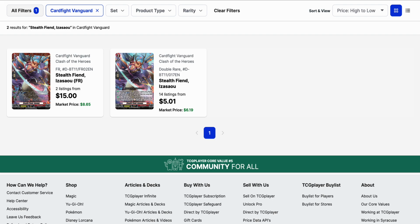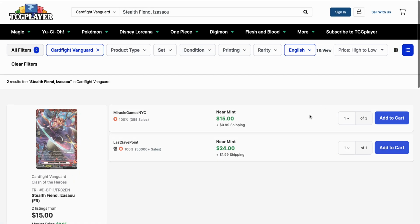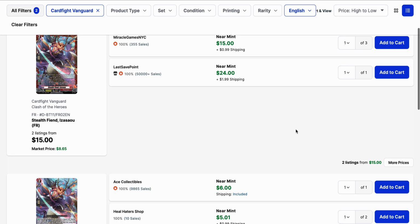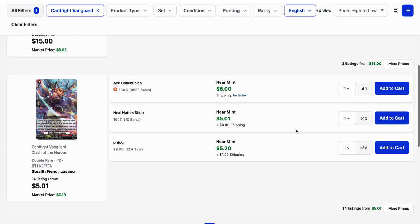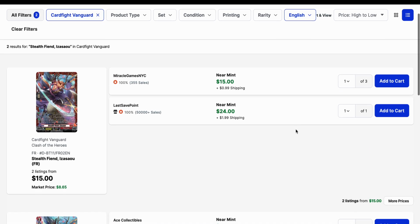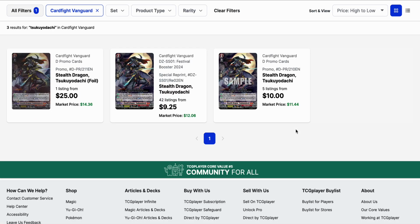point of $15, where both their market prices, let's see, it's $6.19 right now for the double rare, and it's $8.65 for the frame rare. And when it comes to available prices, the only ones left for the frame rare start from $15, and then we've only got a $24 one after that, so there are only 2 listings. And when it comes to the double rare, the first 3 listings that we have available are all $6 or less. Of course, you got to consider shipping with that too, but that's where it's sitting at right now.